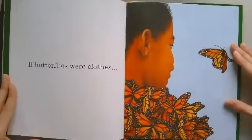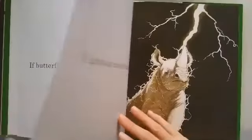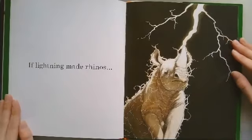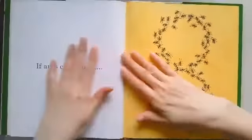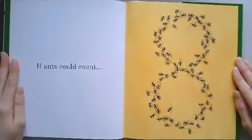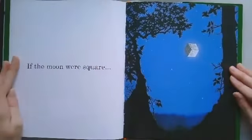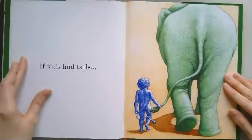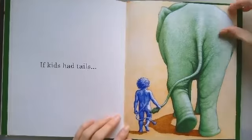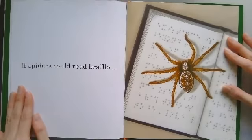If butterflies were clothes. If lightning made rhinos. If ants could count. If the moon were square. If kids had tails. If spiders could read Braille.